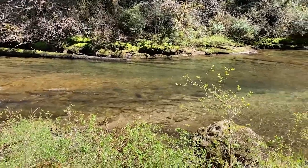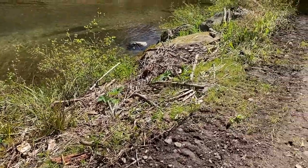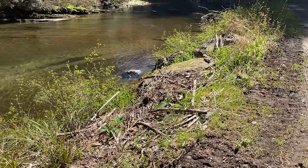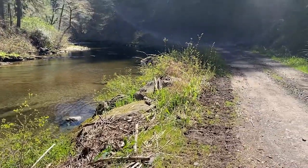Uh-huh. If you look right here on the ground, you see all this trash. The water's come up into the road here. You can see the sand on it, too. So when you get a freshet, the water comes up this high. You can see this drift. And further down, there's logs and stuff that got on the road.